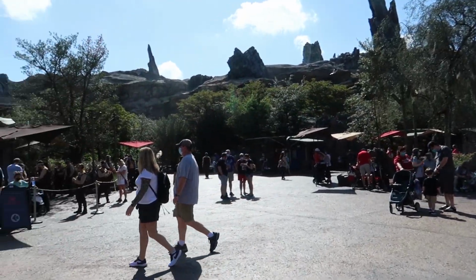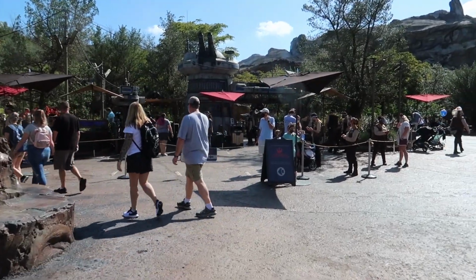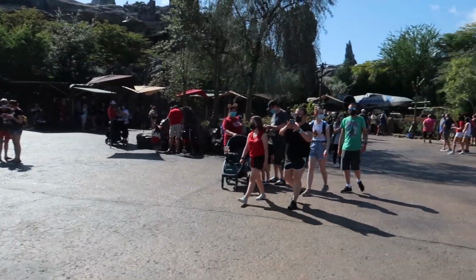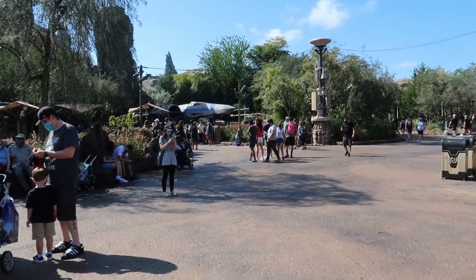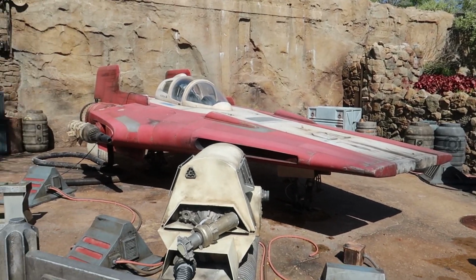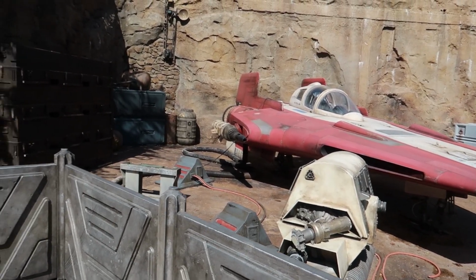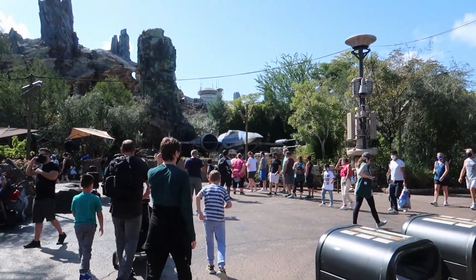So Galaxy's Edge is kind of broken up into 3 different sections. Right here, this is kind of like the Forest, the Resistance section, and then we also have the Black Spire Outpost section, as well as kind of the First Order section. And of course, while we are walking around this land, be on the lookout for these cool ships. Like right here in the Resistance section, of course, we're gonna have some Resistance ships. And also be on the lookout for characters like Chewbacca and Rey, as well as Kylo Ren and some stormtroopers.